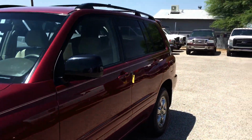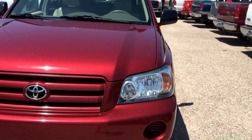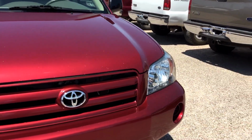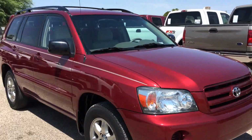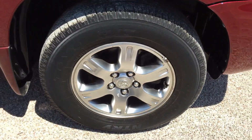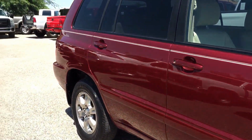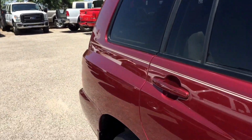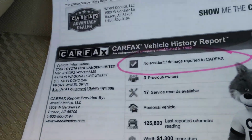Tires are probably 50% tread. I just printed up the Carfax, which I will show you momentarily, and basically it came from Missouri. It was serviced last at the Toyota dealer in Missouri at 125,000 miles. So it was probably stolen in Missouri and driven here, and then the cops got it, because that's about 2,000, 2,100 miles. Before that, it had been many dealer services. Anyway, let me show you what we got here.